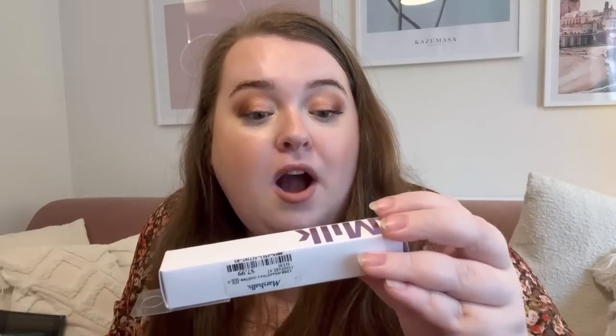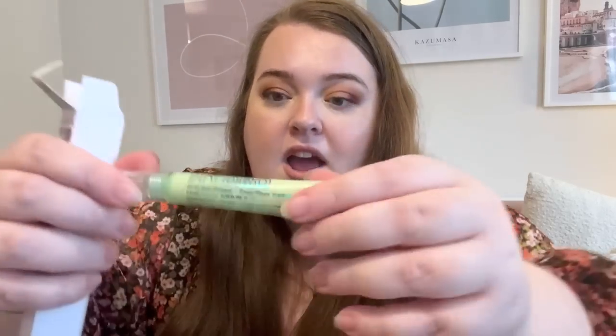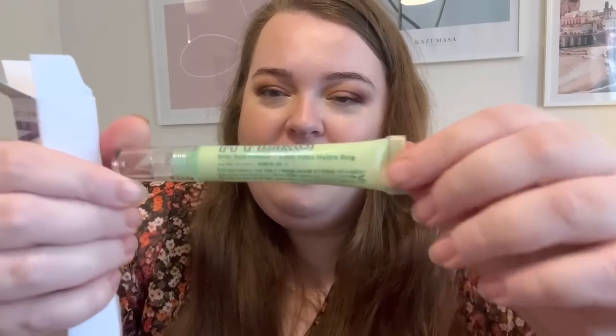I got the Milk Grip Eye Primer Base. This was $8. It's really nice. I did use it while I was on holiday because I was just so curious. Apparently you can use it under your eyes as well. I'm not going to do that, but it's a nice eyeshadow primer. Really nice. And for $8, can't go wrong.